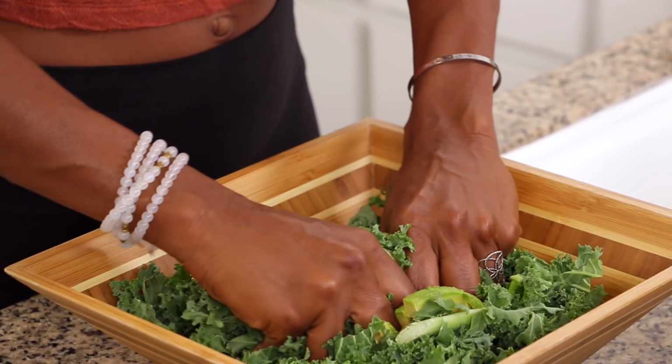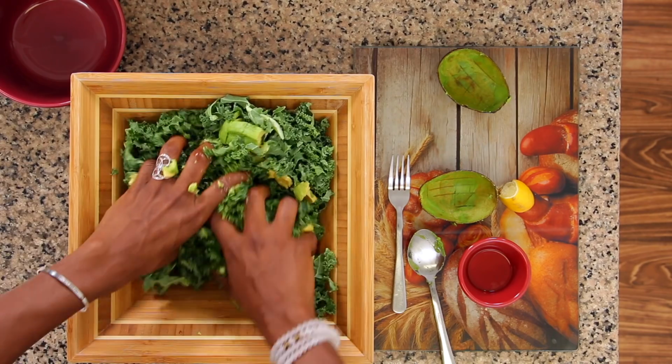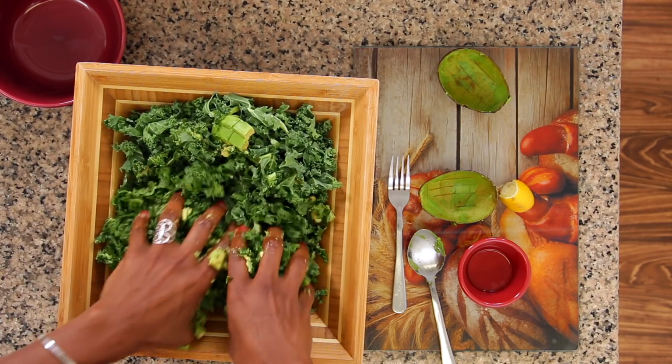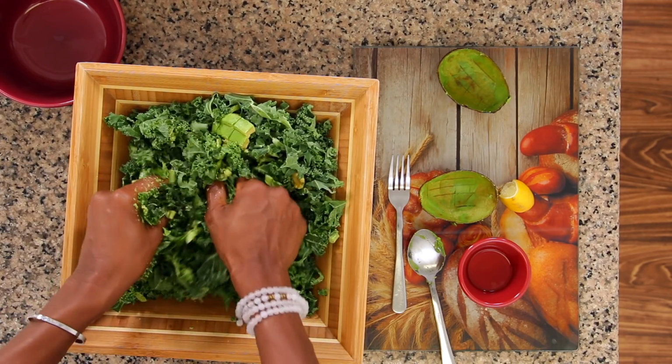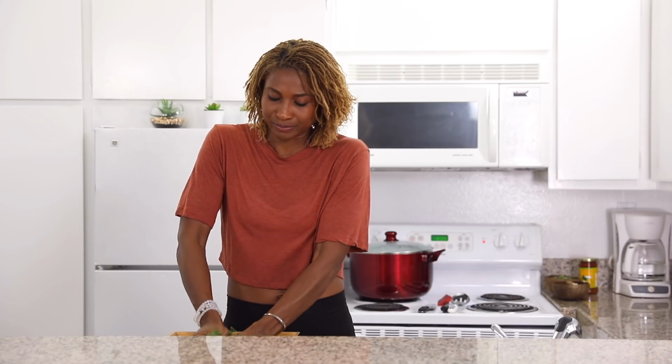So guess what? That's it. Avocado, lemon, Bragg's, and now you put the love in. You just start to massage the avocado, the Bragg's, the lemon, and you'll start to see that your kale starts to wilt and it starts to shrink. And that's exactly what you want.